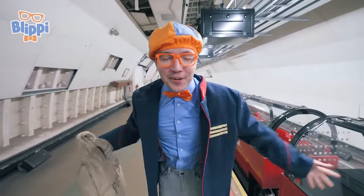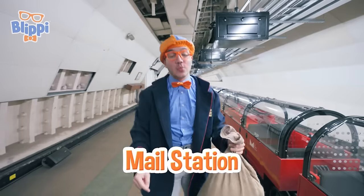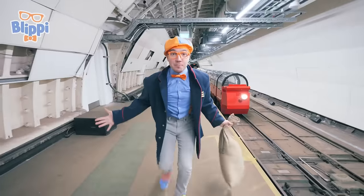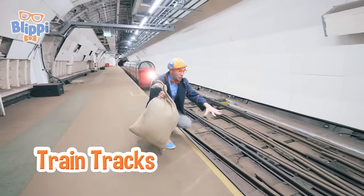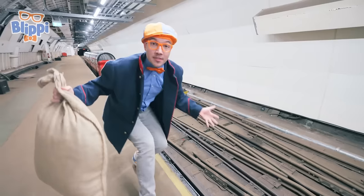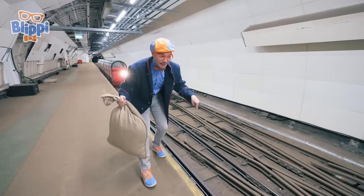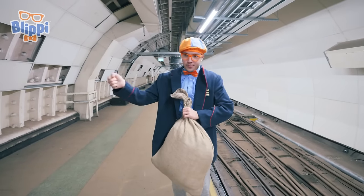Whoa, that was so much fun riding on the train. And look at where we are. We're here at the mail station. This is where the mail trains get all their packages and mail. Woohoo! This place is awesome. Check it out. These are the mail train tracks. Yeah, this is the tracks that the mail trains would deliver the mail on. They're so small. Well, that's because the mail train is really small too. And you see this part? Yeah, the tracks cross. Yeah, they make little X shapes. That's because the mail trains sometimes need to change directions. So it's easy for the operator to move the trains around.